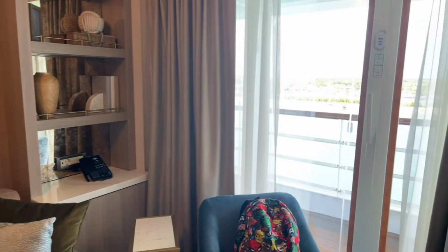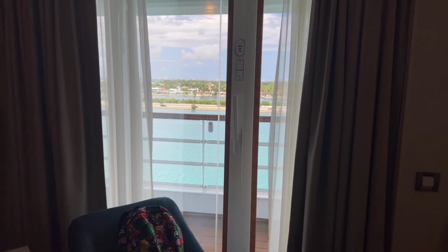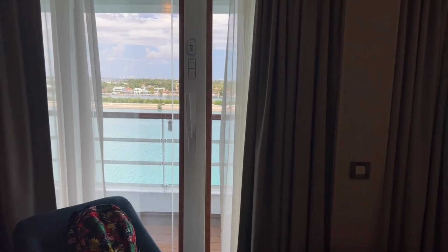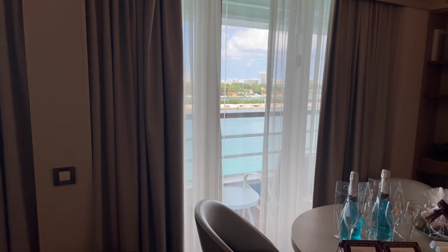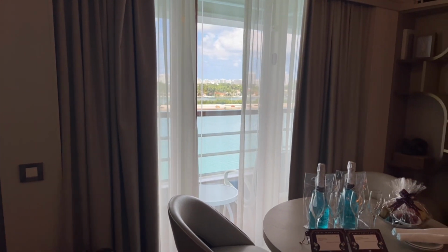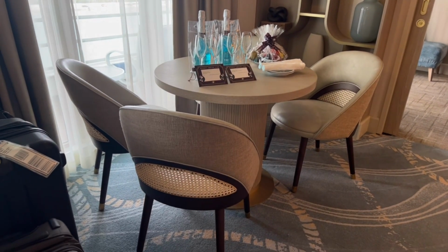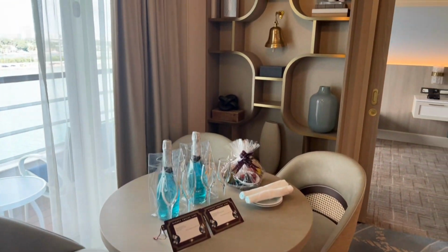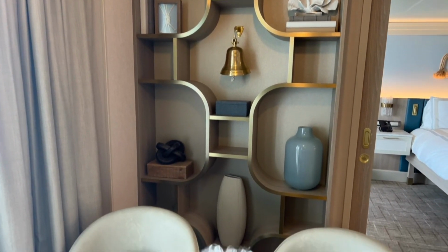Here's one entrance to the deck or veranda. And here's the second door to the veranda. The table seats four. And some other beautiful decorative pieces, accents. It's beautiful.